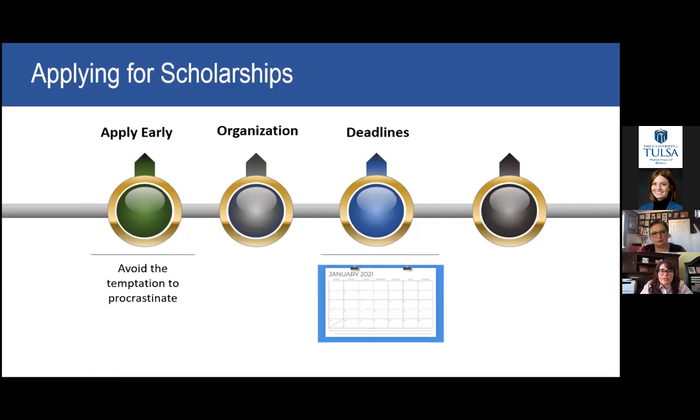Now, if you're a visual person, you're going to want to buy a calendar and write in red ink in big letters the date that each scholarship is due. Or if you keep all of your appointments in your phone, like most kids do these days, add the scholarship deadline in your phone. However, when you do that, you need to add a reminder for the scholarship at least 2 weeks before it is due, so that you can ensure that you have all of your essays, all your recommendations, and any other things, all of that is ready to go.